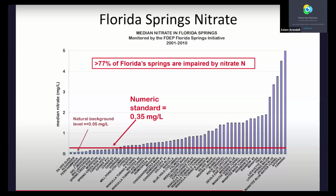These are a bunch of Florida springs written way too small for any of you to see. This is where nitrates are across many of our Florida springs. The Florida Department of Environmental Protection established the numeric standard for 0.35 milligrams per liter of nitrates in a healthy spring. So anything above 0.35 is considered an impaired spring. And you can see most of them are above that. And this data actually only goes up through 2010. So most of the ones that were below that standard are now above it. It's getting pretty bad out there.